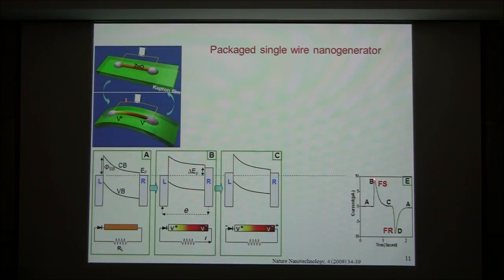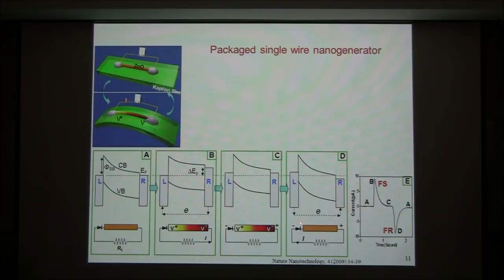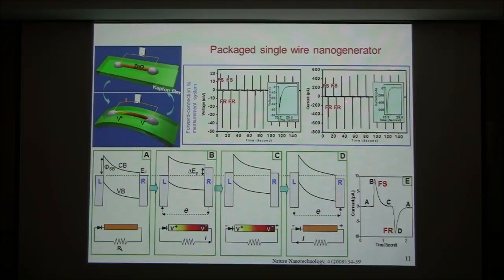Now, if you release the strain, the piezo charge disappears, no potential drop. Then this side drops back to the original Fermi level, and this side remains there, and then the electrons flow back. The backflow gives you another current. So this cycle motion gives you this output of voltage and current, typically about 20 millivolts and about a fraction of a nanoampere current from a single nanowire. So this is the basic principle.